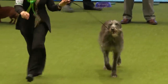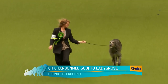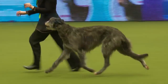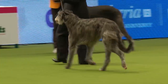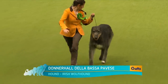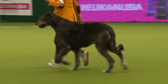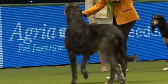And now the Deerhound. This has a special place for me. It's a beautiful, beautiful bitch. Beautiful lines. And this lightness of action, holding its outline well. The Irish Wolfhound. Strength with athleticism. Noble dog.